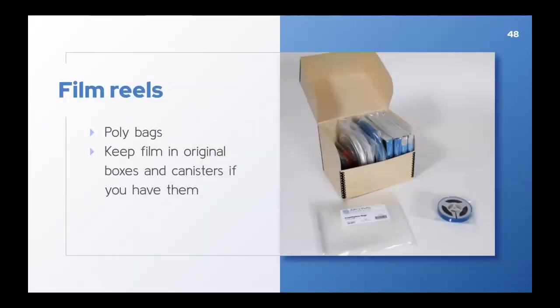Film reels are another thing that people often have, and I recommend keeping the film in the original boxes and canisters if you have them, because that's part of the provenance of the object, and it's just easier to contain the actual film in its original container.